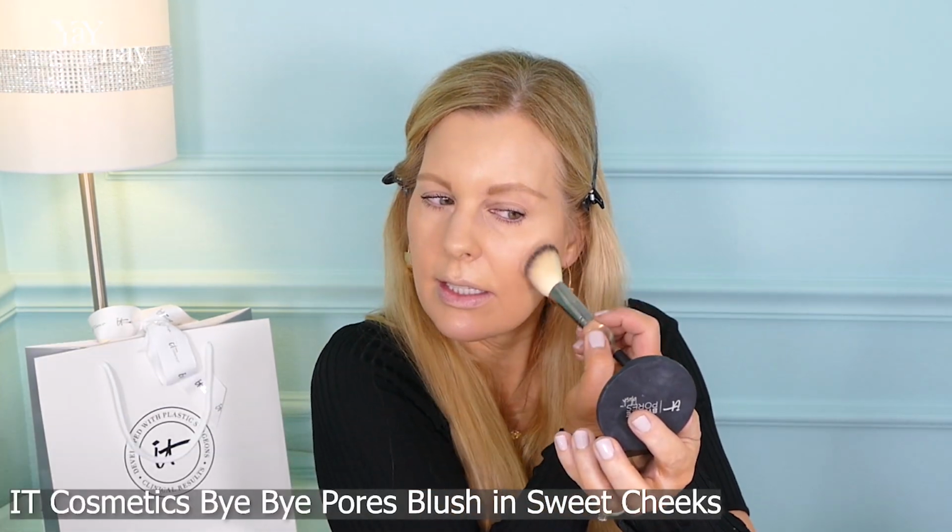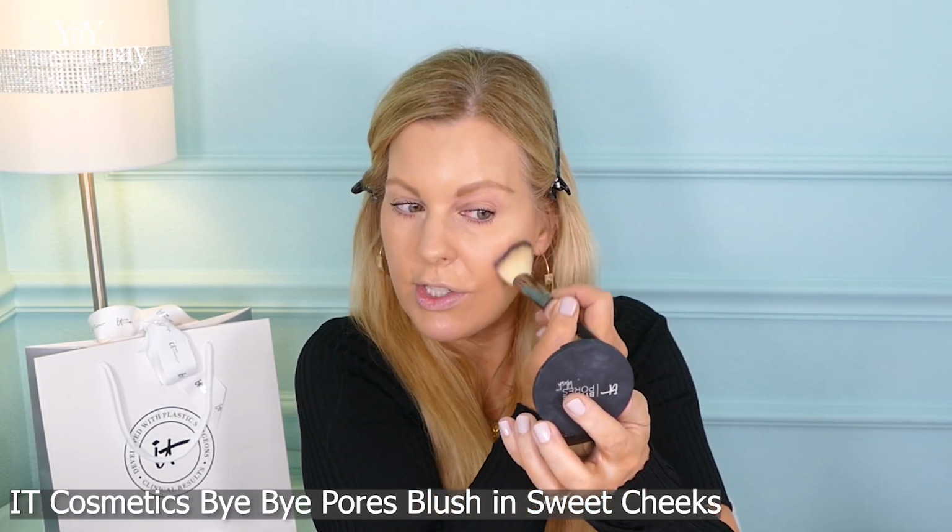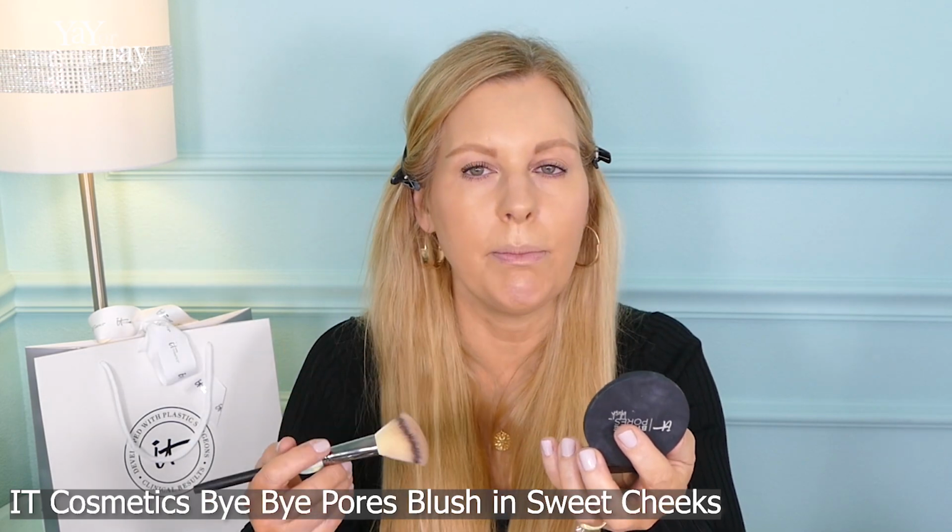Done. I'm going to add just a little bit of blush. Blush can make a huge difference as we age. We have less color to our cheeks, and this can give us a more youthful appearance. So really, if we throw on lipstick, we go out the door right now.